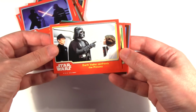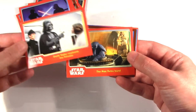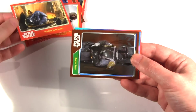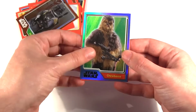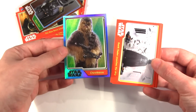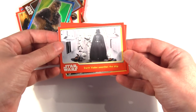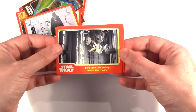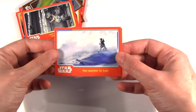There's Darth Vader doing that pull my finger while he lets out a fart gag with Princess Leia, and then the Max Rebo band, sadly no sea snootles to be seen, and Boba Fett, a mirror or rainbow card. I'm not sure which is which, but there's a shiny Chewbacca one too. There's Darth Vader searching the ship. And oh look, that stormtrooper's just bumped his head. Or is that urban legend? And here are Luke and Leia swinging across the chasm. I wish I hadn't spoiled that for you now.